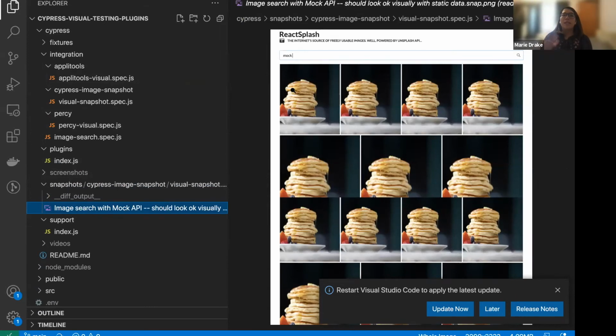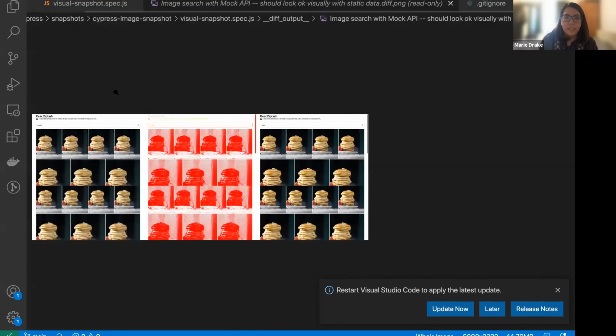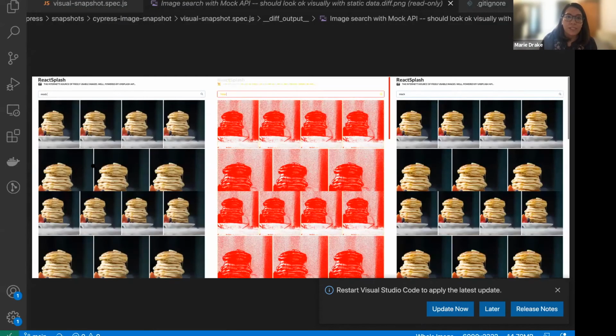Now, imagine that I remove this camera icon here. I made some visual changes. So if I run this particular test again, I'm expecting that there will be some visual differences. And in those cases, Cypress image snapshot will create a new folder called diff output. If I expand this one, you can see that this is the baseline image, this is the test image, and the one in the middle is just a report of what the visual differences are.